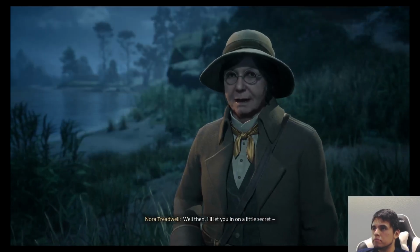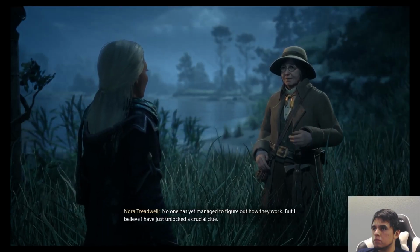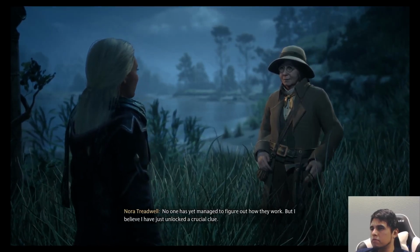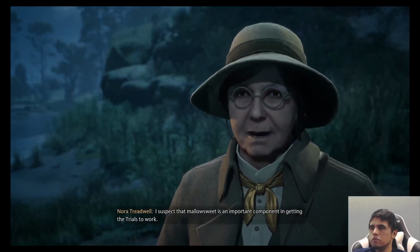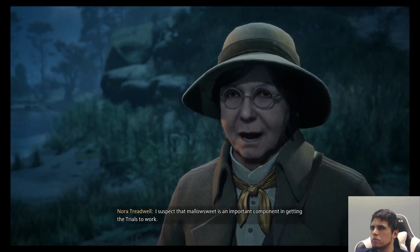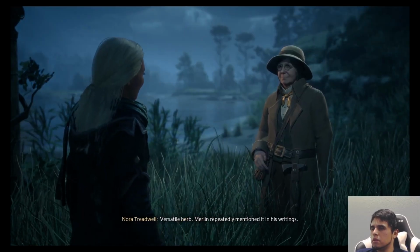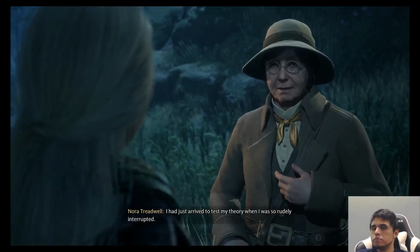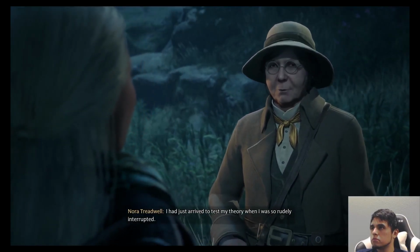Well then, I'll let you in on a little secret. No one has yet managed to figure out how they work. But I believe I have just unlocked a crucial clue. I suspect that mallow sweet is an important component in getting the trials to work. Is that a plant? Mallow sweet, versatile herb. Yeah. Merlin repeatedly mentioned it in his writings. I had just arrived to test my theory when I was so rudely interrupted.